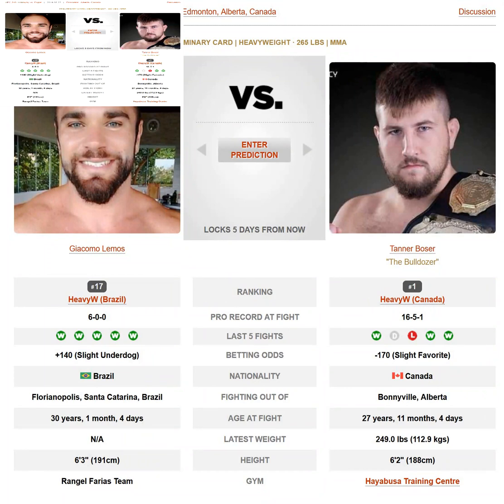I think that Boser is a better striker, better wrestler, and he's going to be able to use his striking to hurt Lemos, defend all the takedown attempts most likely. I think he's going to systematically break him down, leg kicks, body kicks, maybe even knock him out with the head kick, but my pick's going to be Boser via late second or early third round TKO in this fight.